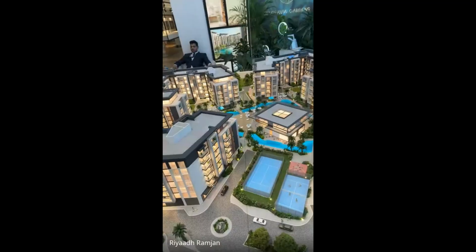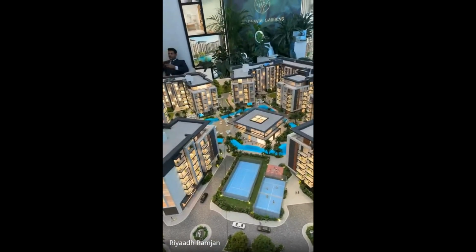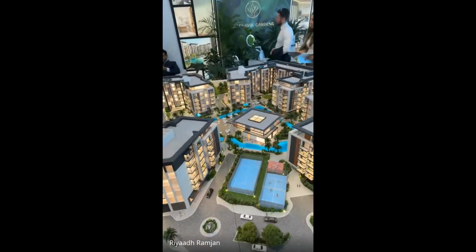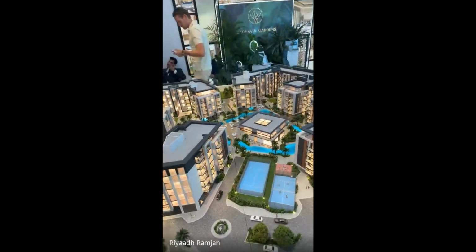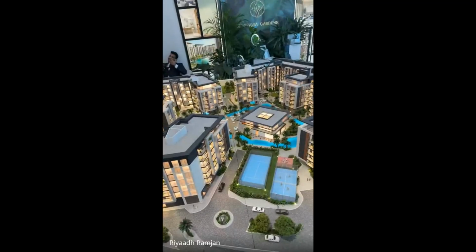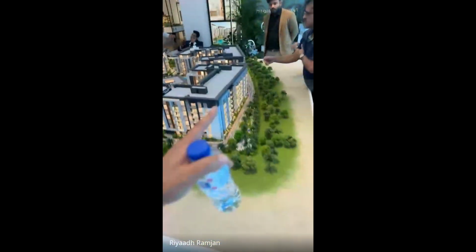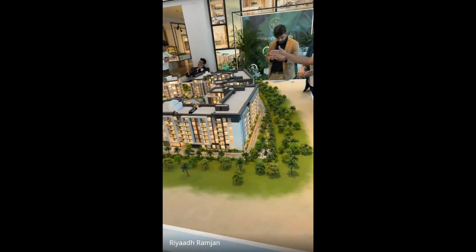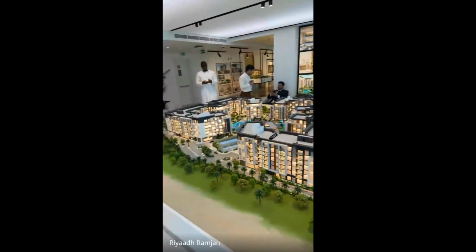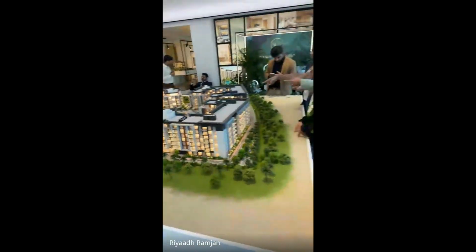Now in the clubhouse itself, you're going to have your fitness center, your yoga and Pilates studio, your cinema room, your private dining area. You've got a majlis, you've got a co-working area as well, and you've got a games room too. Now on this side of the building over here, you're going to have some community space. It's either going to be, let's say, a park, or potentially it could be a little lagoon as well.